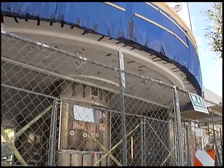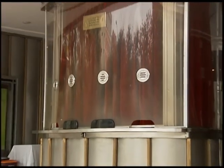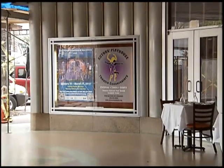The renovations are made possible with funding from two entities. The City of Coral Gables has dedicated $240,000 to renovate and restore that beautiful historic marquee. So that's what's going on now. In addition, American Express Philanthropy has contributed $30,000, which Actors Playhouse has secured to fund recreating the kiosk with new glass and the poster cases out front that will be really outstanding to promote all the events here at the Miracle Theater.